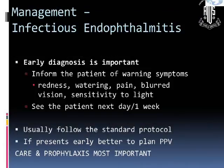How do we manage it? Early diagnosis is very critical. We should inform patients of warning symptoms: redness, watering, pain, blurred vision, photophobia. See the patient on day 1, and we always generally see the patient on day 7 as well. And then we can call for the monthly follow-up, and follow the standard protocol. And if it presents early, it's better to do a vitrectomy for these patients than to lose the eye.